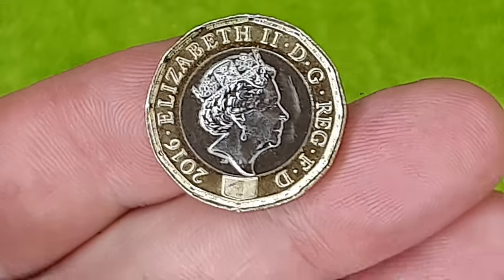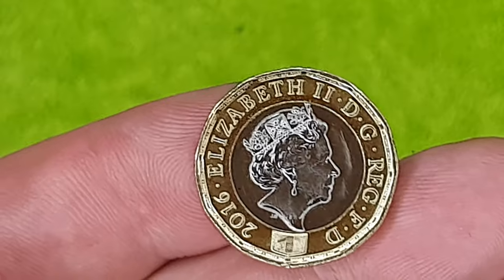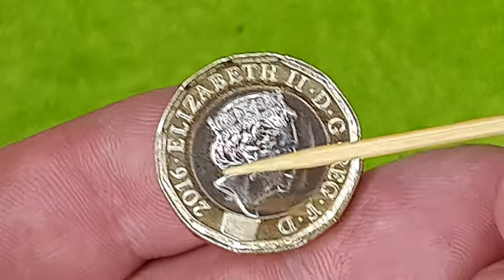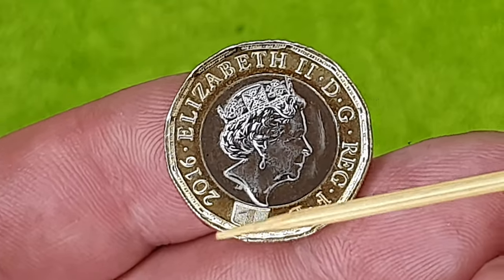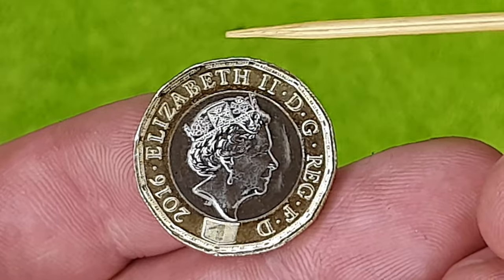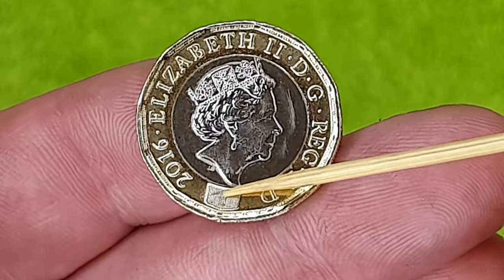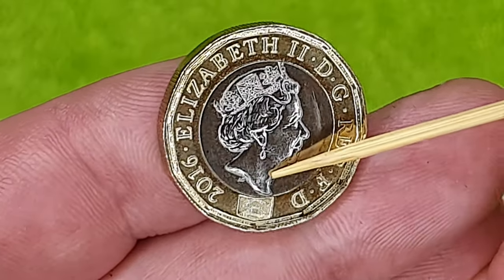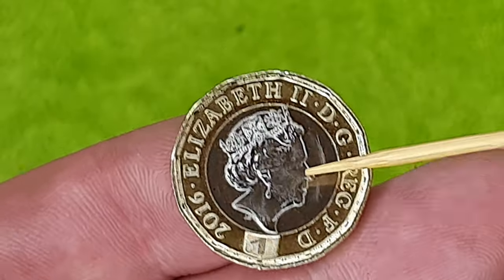Okay, so this is basically a circulated £1 coin, but I took this out of circulation because it looks pretty neat. I also have a bunk one that I'll show you in a second as well. But there's micro lettering there. We can see a little bit of a hologram, which does change as it catches the light.